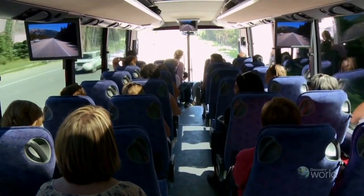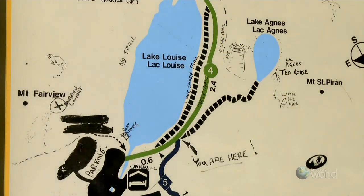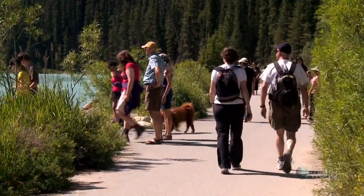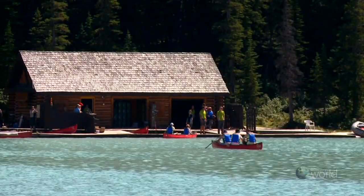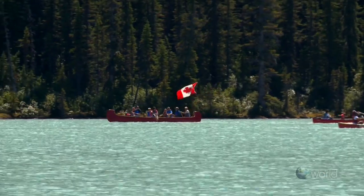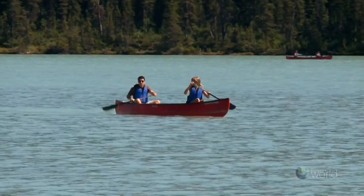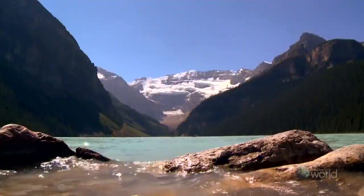We head toward Lake Louise, named in honor of Queen Victoria's fourth daughter. The lake's singular beauty has been attracting visitors since the 19th century. Visitors can explore the area on foot, on horseback, or by canoe. In winter, it's even possible to skate on Lake Louise in the shadow of the snowy peaks.